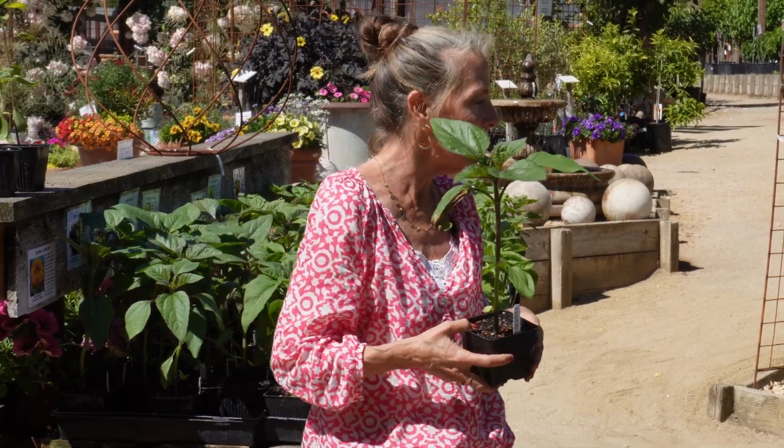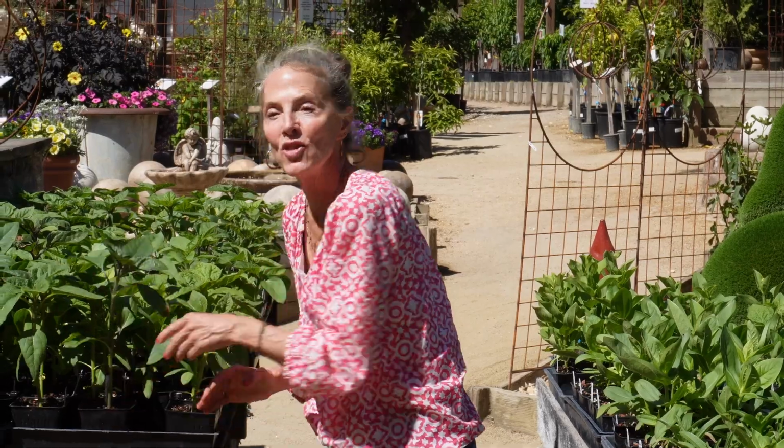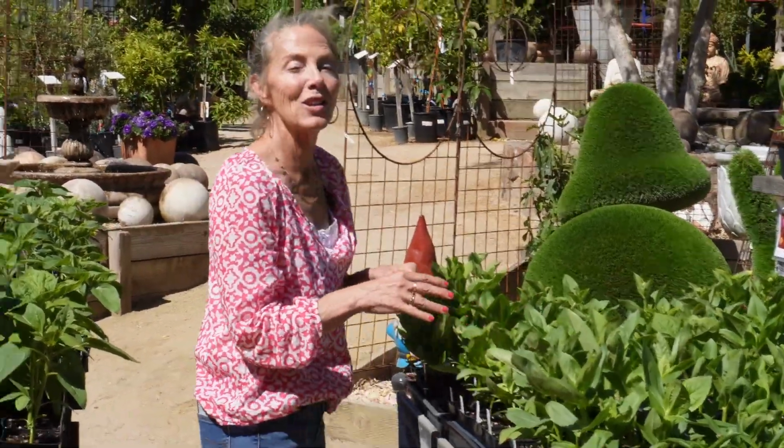My signage always tells you, so you don't have to do much thinking about that. Zinnias. You're going to want to plant zinnias right now too. June is a fabulous time of year to plant zinnias. They come in a huge range of colors, so you can stick with the color scheme or just go crazy and do every color of the rainbow.